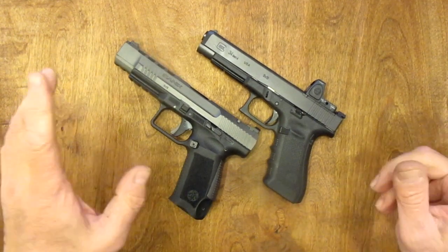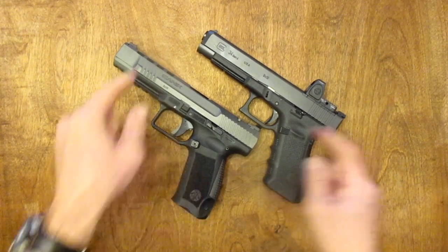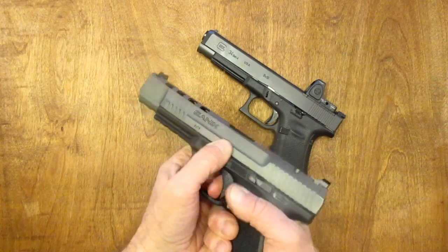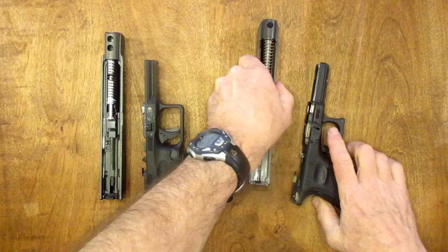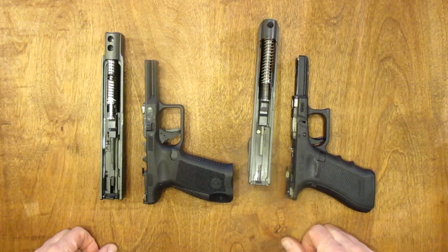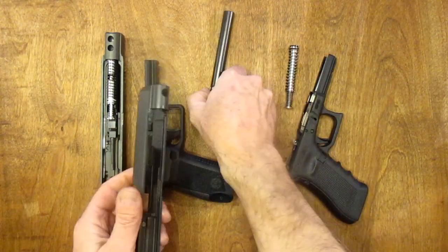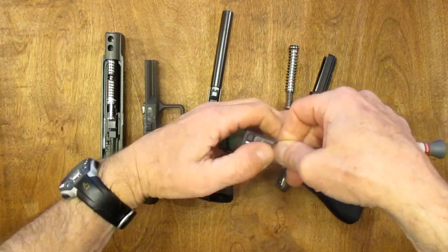Let's take a look. Oh, I forgot the back strap here. The Glock comes with two, and the Canik comes with two as well. So that's a wash. Let's take those two guns apart. Very easy to take apart. And I will say more than easy, it is identical. The Glock comes with a dual spring, and well, let's remove the barrel. Super easy to take apart, but most of you own a Glock already, so you know that.